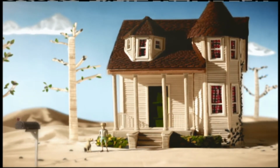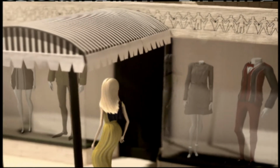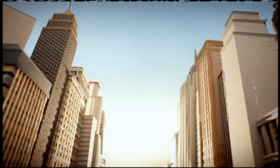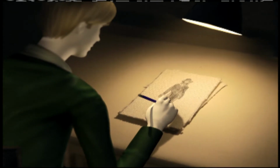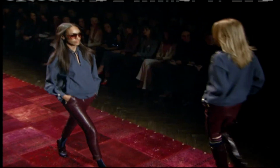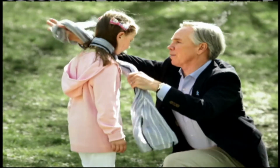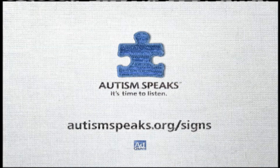In the small town of Elmira, New York, a boy was born into an all-American family. The odds of him opening his own clothing store at the age of 18? 1 in 138,000. Excited to be a part of pop culture, he packed for the big city. The odds of finding someone to invest in his vision? 1 in 4.5 million. The odds of him achieving his dream in the fashion industry? 1 in 23 million. The odds of having a child diagnosed with autism? 1 in 88. I am Tommy Hilfiger, and my family is affected by autism. Learn more at autismspeaks.org/signs. Early diagnosis can make a lifetime of difference.